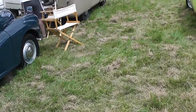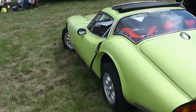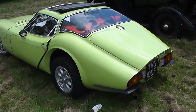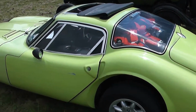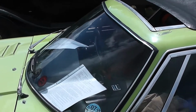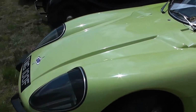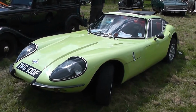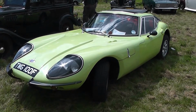So I'm just going to dart through a gap here so that we don't look at the backs. This, I had one of these myself. This is a Marcos. Pretty sure that is a Mantula, which is what I had. Not sure what engine this one's got in it. Oh, it's a 1600 GT, so it would have had a Ford overhead valve Kent engine in it. I was fortunate enough to have a Mantula with a Rover V8 in it.